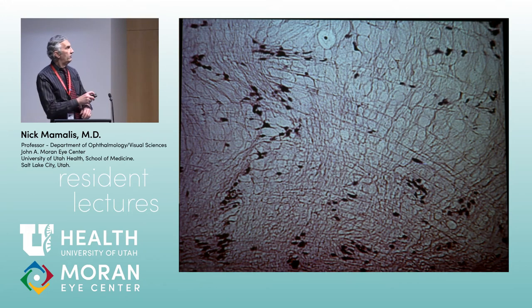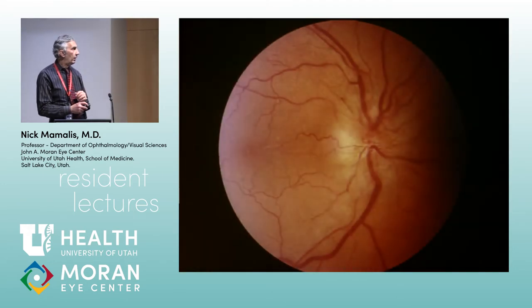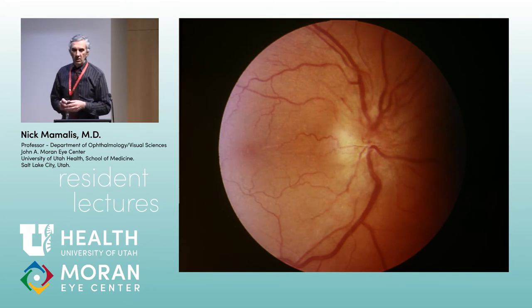And here you can see that's actually forward bowing of the lamina cribrosa from that increased pressure behind. It's actually pushing the lamina cribrosa forward, and so you get papilledema from that. Tara, what are we seeing here?